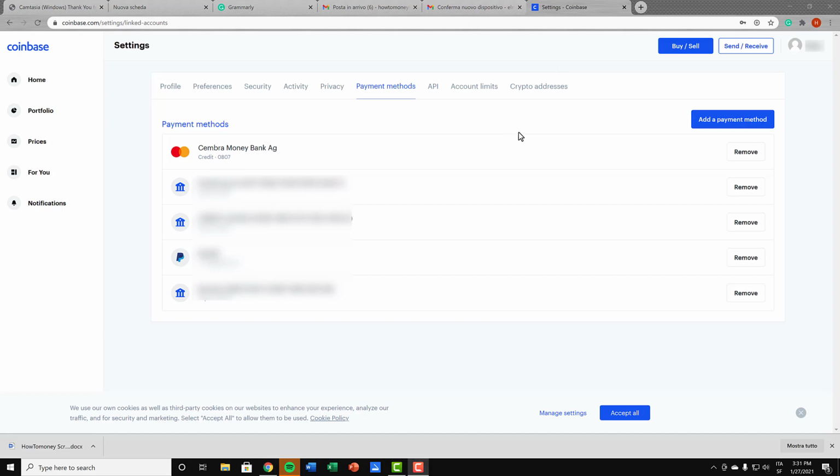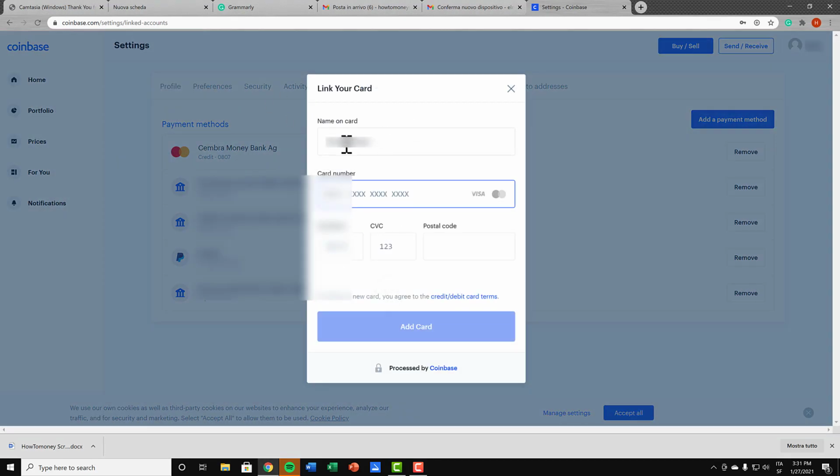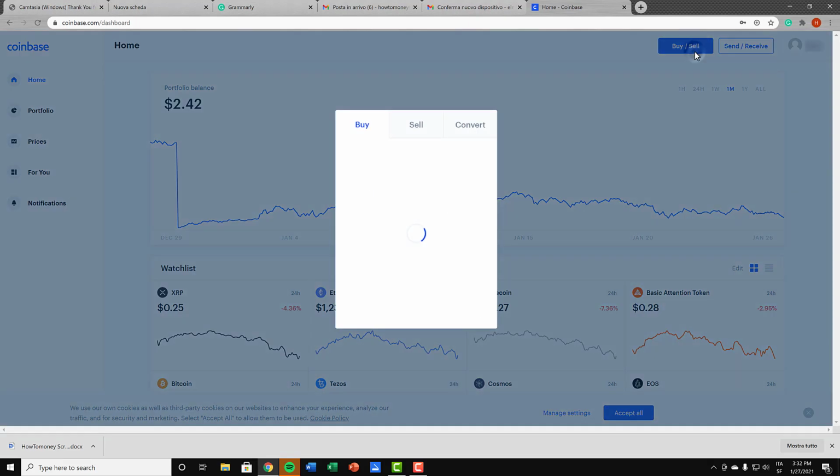For you, this page will be empty. Head over to add a payment method and choose debit card. Fill in your credit card information here, all information, and click add card. And your card will appear here. Once you fill in your credit card information and your card is registered, click on buy and sell.